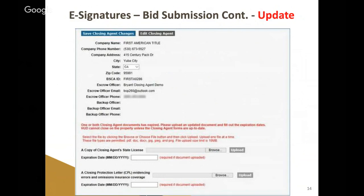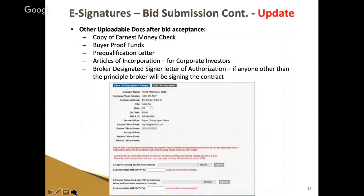Okay, in this screen, I left this up for a second. Here's a copy of the bid submission screen where you're accepting or updating the checklist. Other uploadable docs after bid acceptance are a copy of the earnest money check, buyer proof of funds, pre-qualification letter, articles of incorporation for corporate investors, and broker designated signer letter of authorization. This is used if anyone other than the principal broker will be signing the contract.